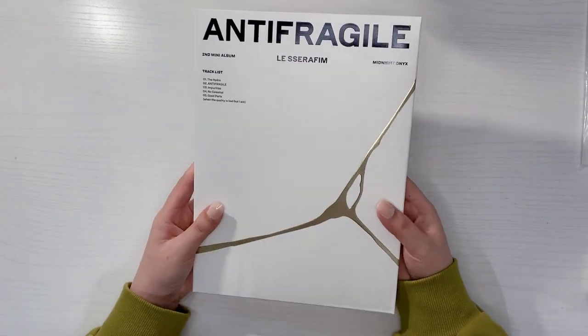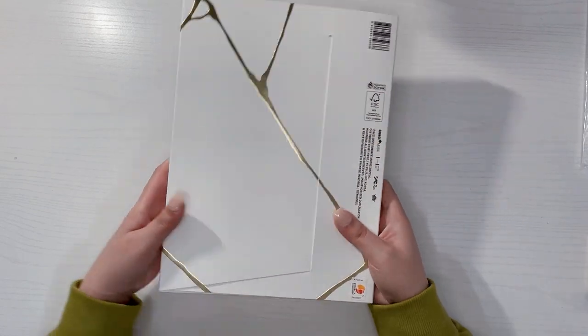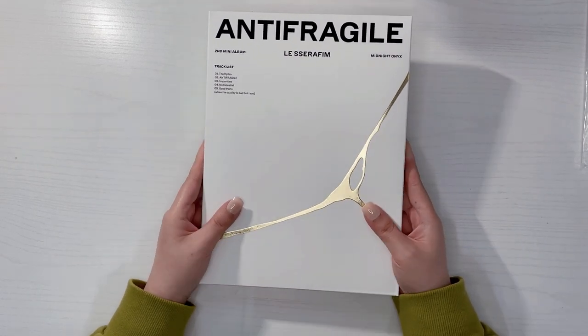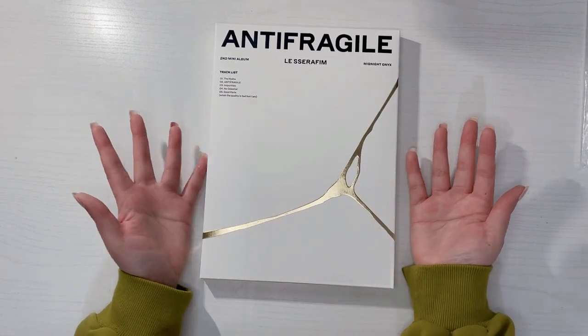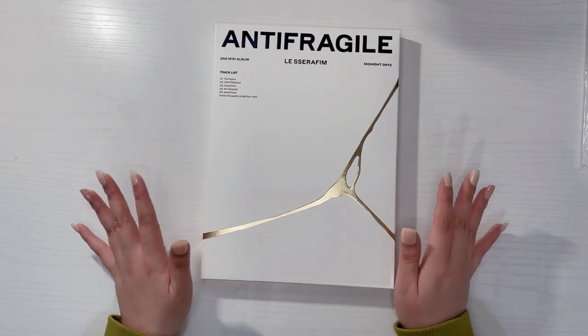Okay, so here it is. I love how this looks, the minimalist kind of look to the front of the album. I'm all about that. I am kind of scared of white albums, just because they are more prone to getting dirty, but this is really nice.